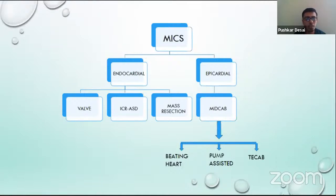The other types are endocardial surgeries, including valvular surgeries, intracardiac repair of congenital lesions like ASD, and cardiac mass resections like myxoma. I would like to talk about the MIDCAB surgeries: the definition, classification, and the merits and demerits. Although the anesthetic considerations for CABG surgery are standard, I would not emphasize much on that. Rather, I would like to highlight what is relevant to anesthesia in a minimally invasive CABG.